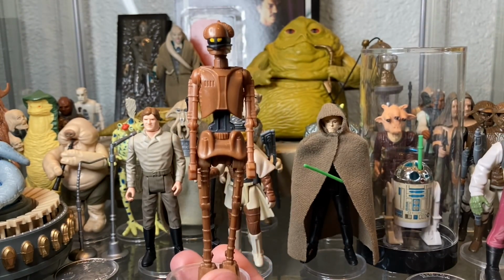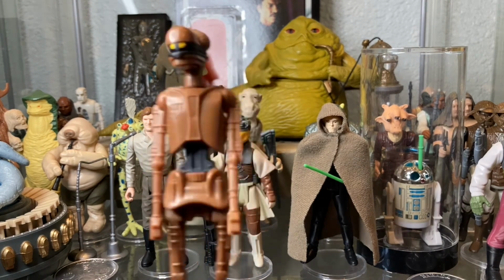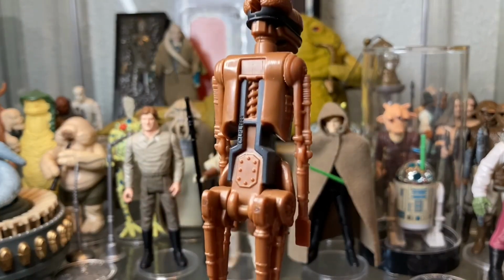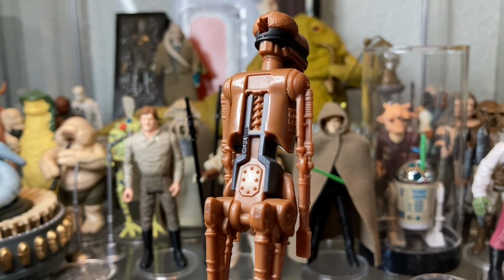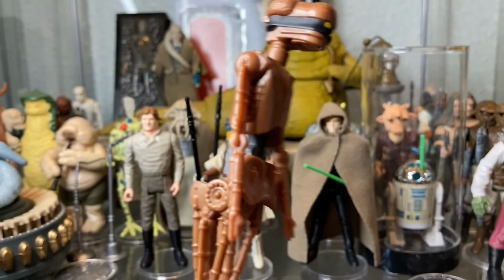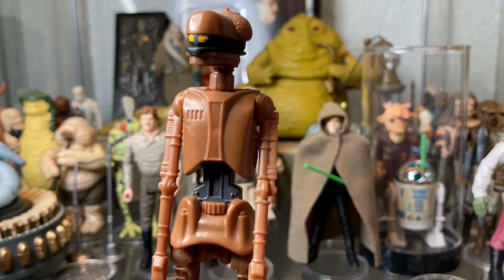She was part of the last 17. Very rare, but just an awesome figure regardless of her release. Such great detail, even on the back. Look at that. Just super cool. Like Kenner just didn't miss anything.